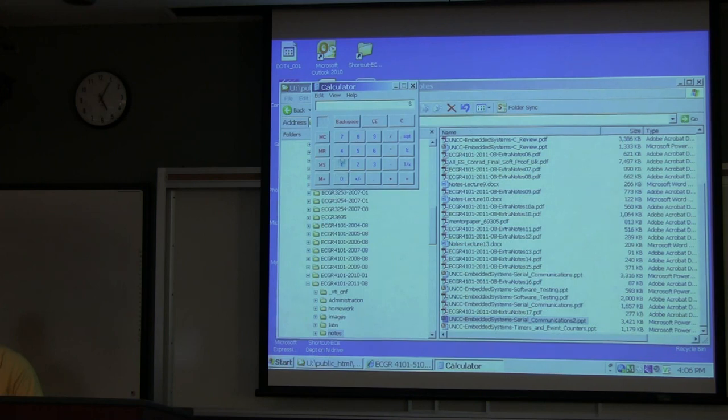24,123,123 divided by 8,192 equals, well, that's pretty darn low. 2,929,687.5. All right, so that is my frequency in hertz.